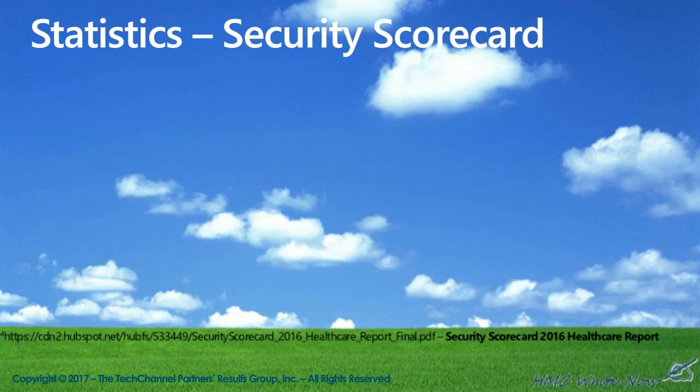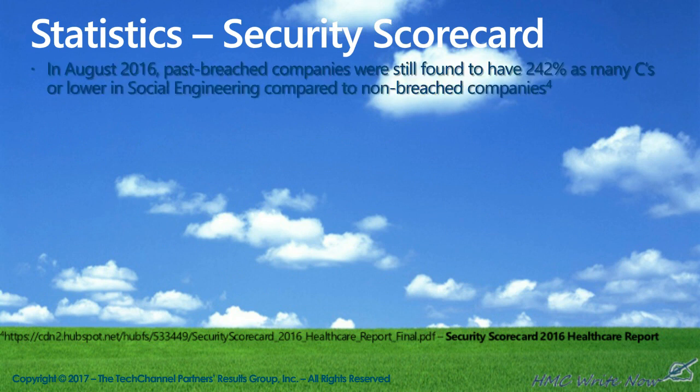Finding out that these things are happening has not really stemmed the tide. When they came back a year later after the 2015 report and looked at companies that had already been breached, they found that they had 2.5 times as many C-scores or lower in their social engineering evaluation. That means things had gotten 2.5 times worse than they were when they were first evaluated to have problems. People are not paying attention.